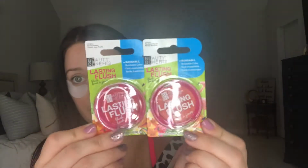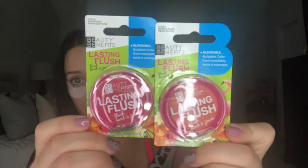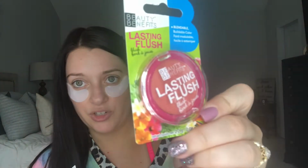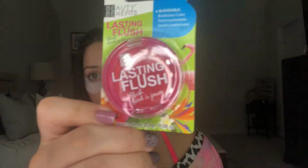And then I also got these 2, which look how cute these are. These are by Beauty Benefits, and they have like a little tropical theme. And they're so cute. These cute little packaging and everything. So this one is Perfect Peach. And then this one is Fruit Punch.